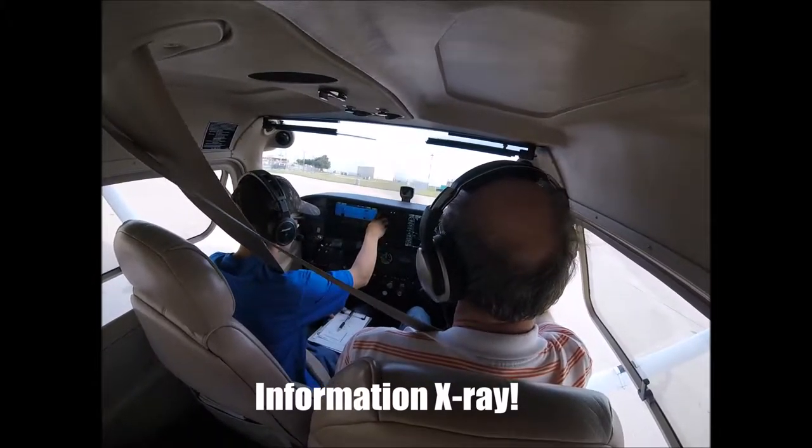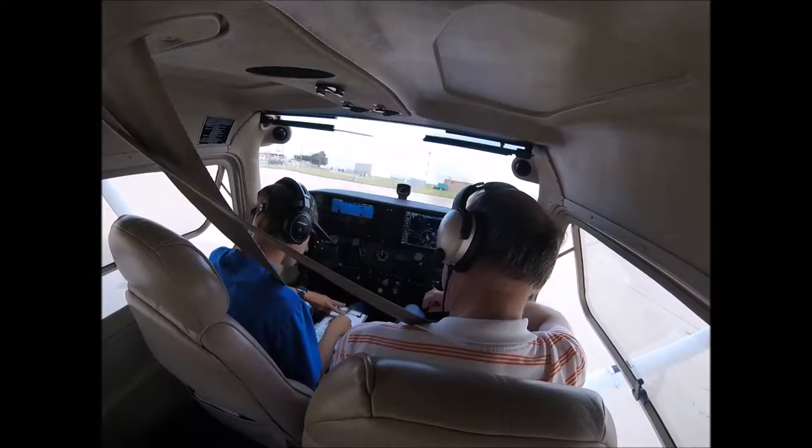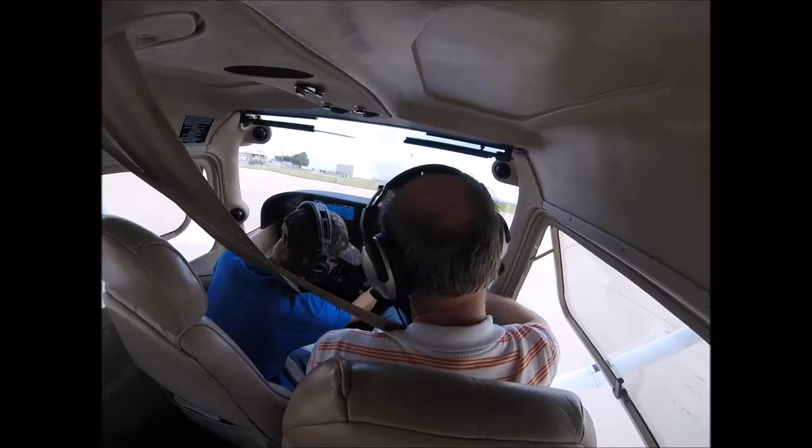Let's go back to ground. Abilene Air. Okay, so winds 170 at 11, visibility 10. Temp and dew point are good. Altimeter is 2996. We've got to enter that in three places.